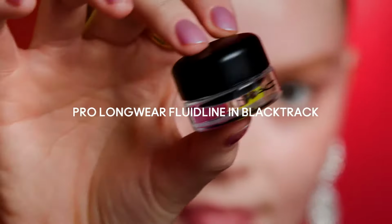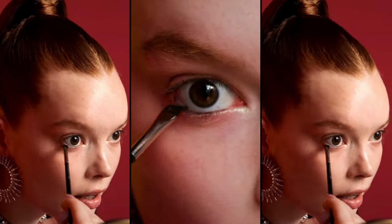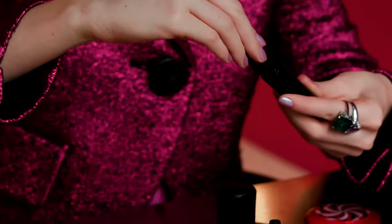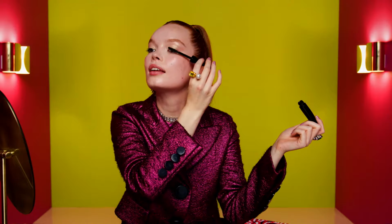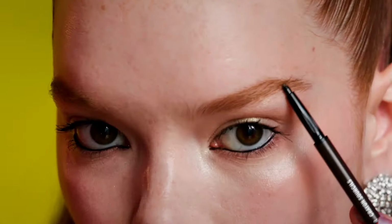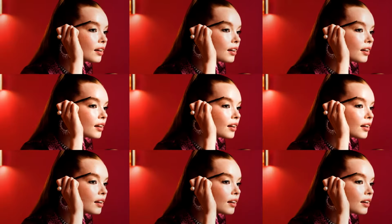Eyeliner time. I'll use this angled brush to do my waterline. What this needs is an Extreme Dimension mascara. Look at that. The other side too. Now I'm gonna brush it out to just make it look all natural.